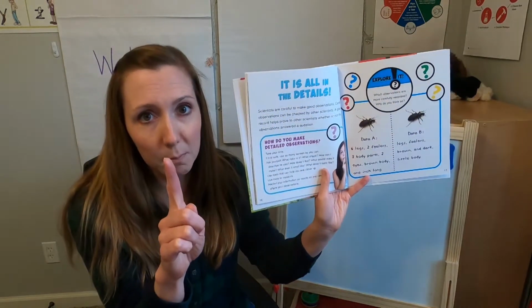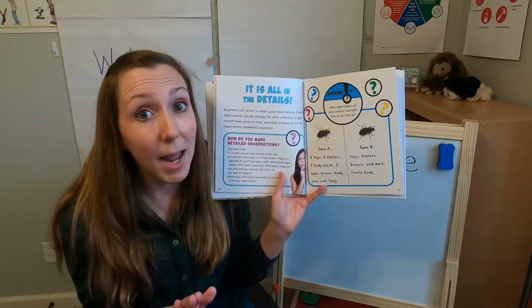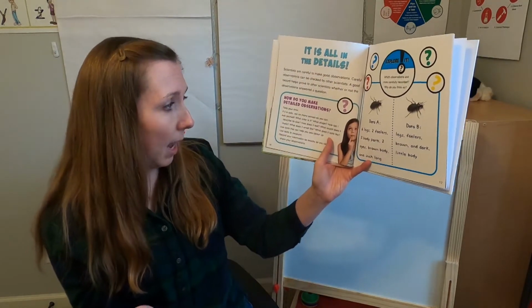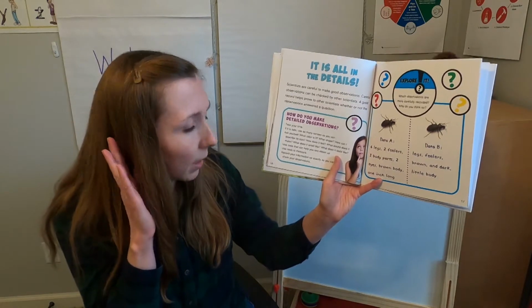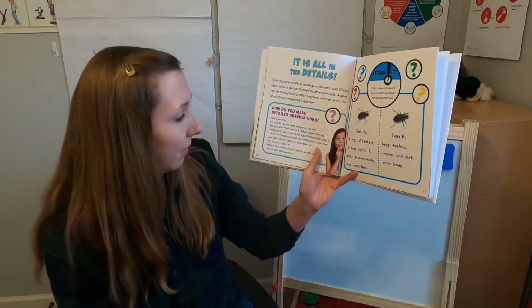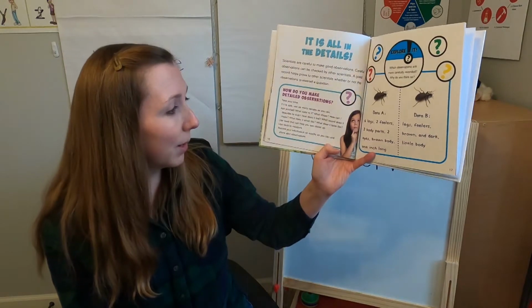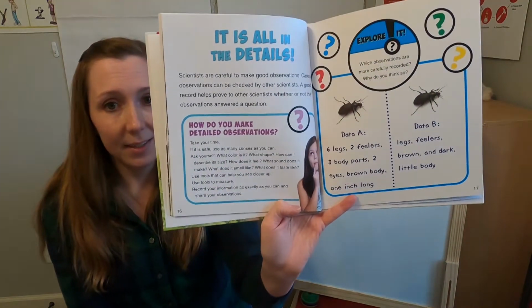Number 1, take your time. Don't just rush through it. Number 2, if it is safe, use as many of your senses that you can. Then ask yourself, what color is it? What shape is it? How would I describe its size? How does it feel? What does it sound like? What does it smell like? What does it taste like? But only if it's safe. Use tools that can help you see closer up. Use tools to measure. Record your information as exactly as you can and share your observations.